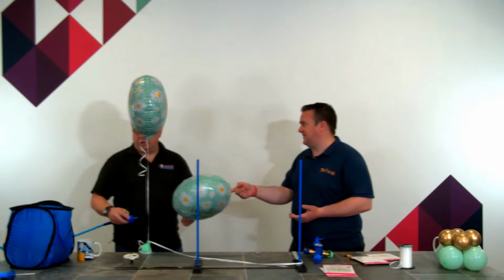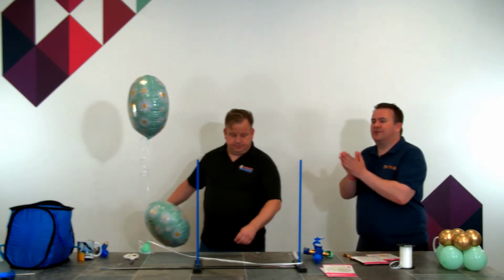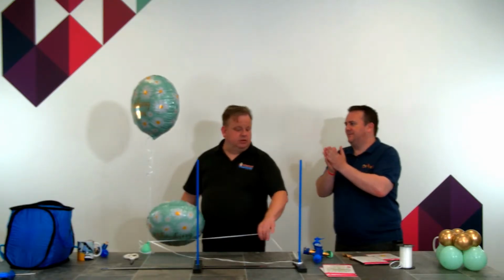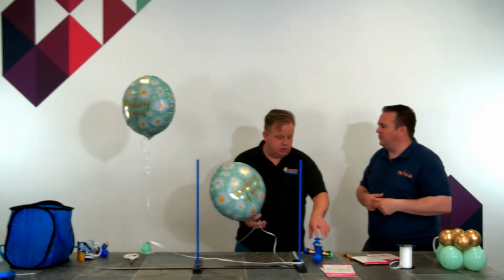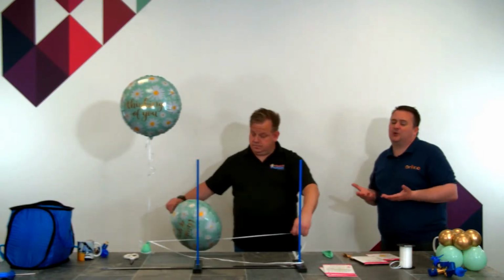Now, if that had been a latex inflator, it would have forced past that, absolutely, but you risk damaging it. You probably would have damaged it in the process. Pretty much, you won't see it straight away, because it will be inflated and it will float, but it won't last the length of time that it could do.